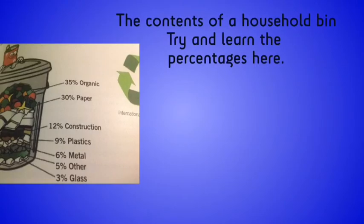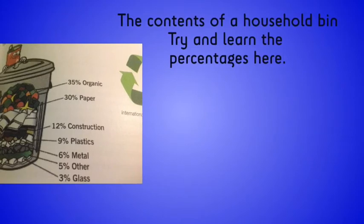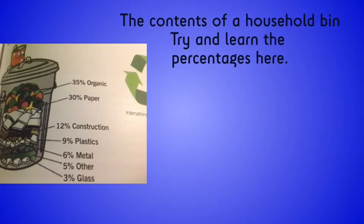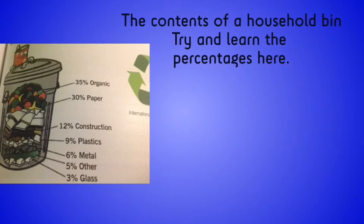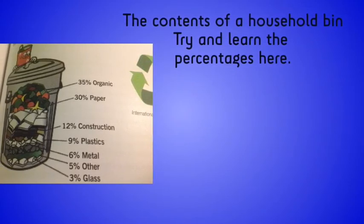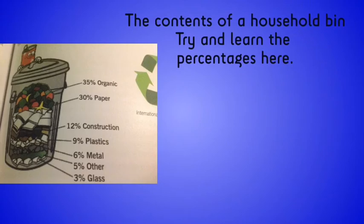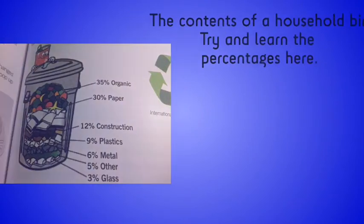The typical contents of a household bin: 35% organic waste, 30% paper, 12% construction materials, 9% plastics, 6% metal, 5% other bits, and 3% of it is glass. Try and learn the percentages here, or just make sure that you are aware of the differences and where we could change things, especially for a long answer question.